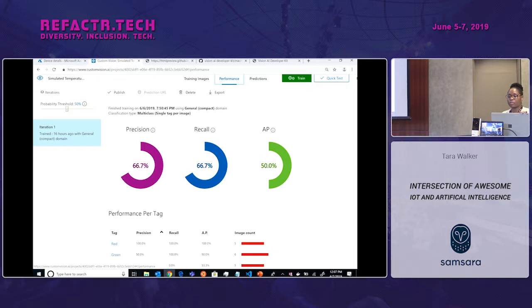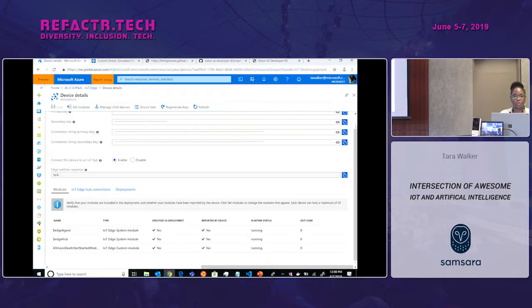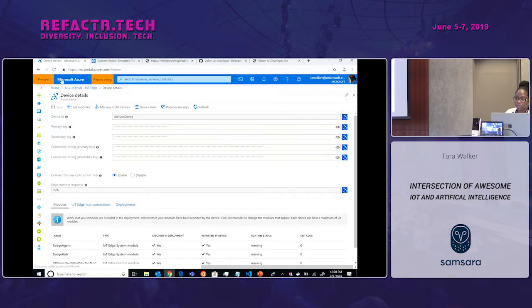All right, so that's the first part of this. I've trained this model. I now have a model ready to go. Now you're like, okay, where's the IoT part of this? So remember, I said I had this new device, but there is a concept called Azure IoT and IoT Edge. So let me just go to the portal really quickly. Let me go back to the portal.